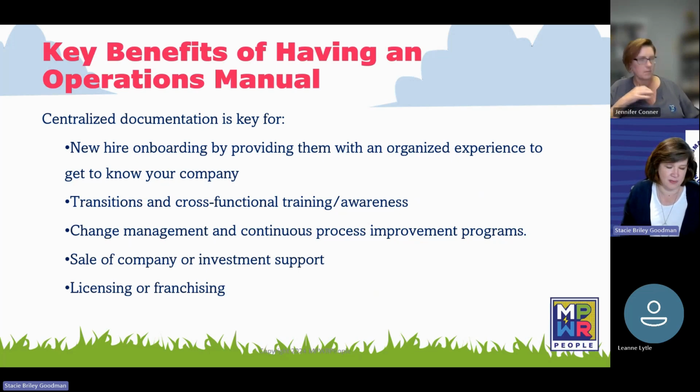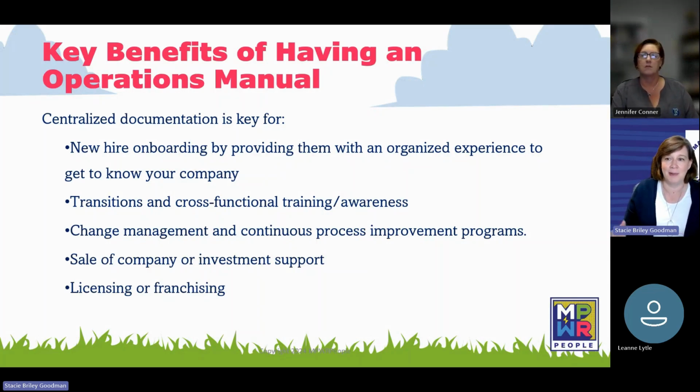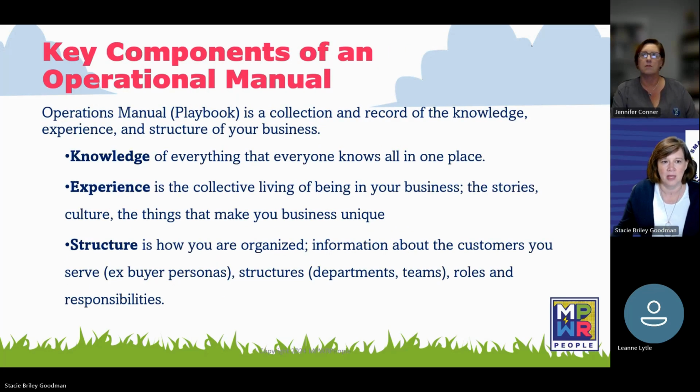So the operations manual is the first step in establishing that songbook that everybody's going to sing from. So, like I said, it's the Bible, the hymnal, whatever. It's the songbook that everybody is on the same page with. So operations manuals are sometimes called playbooks. You'll hear that interchangeably. You hear it also with references to sports with the playbook.